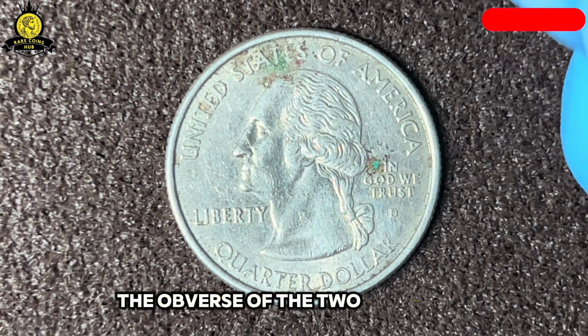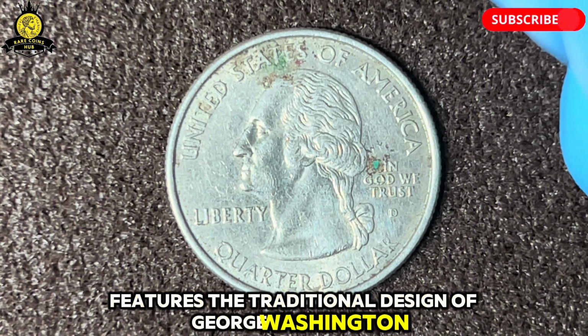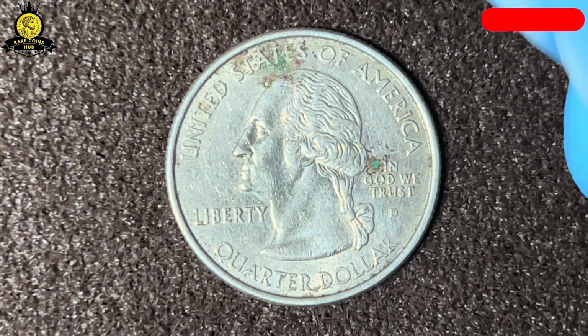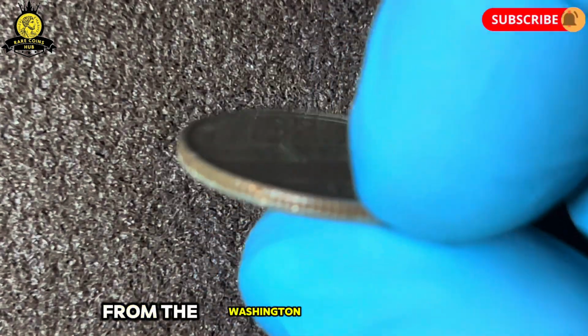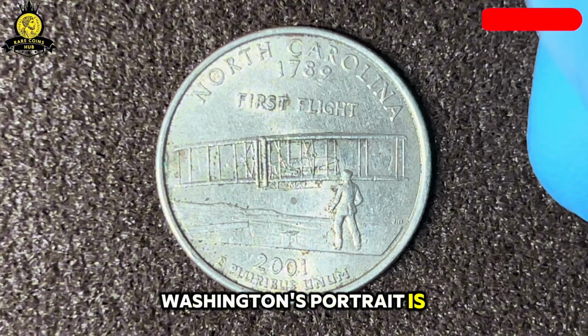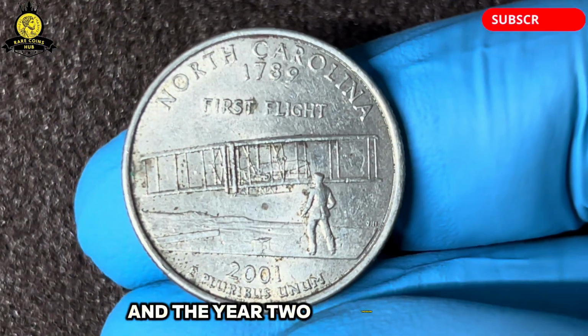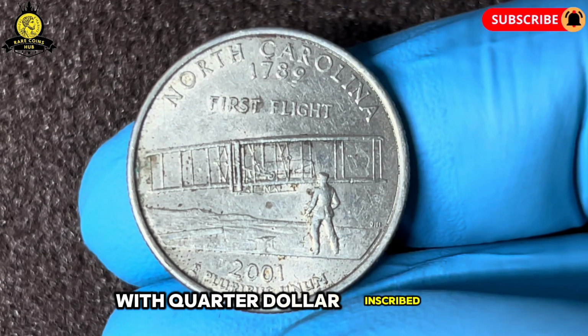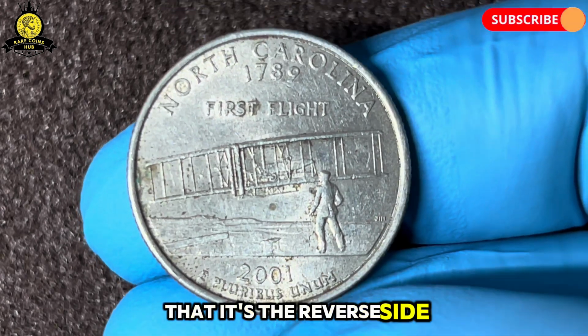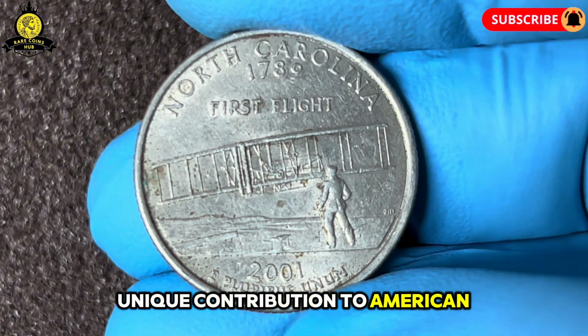The obverse of the 2001 North Carolina quarter features the traditional design of George Washington, the first President of the United States, as it appears on all quarters from the Washington Quarter Series. On this side, Washington's portrait is surrounded by the words "Liberty, In God We Trust," and the year, 2001, with "quarter dollar" inscribed at the bottom. It's the reverse side, however, that showcases North Carolina's unique contribution to American history.